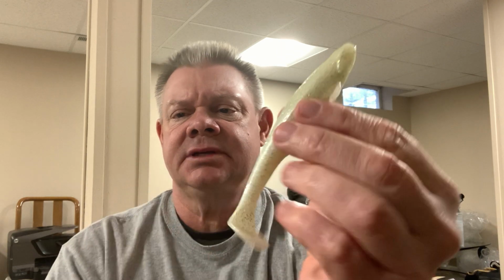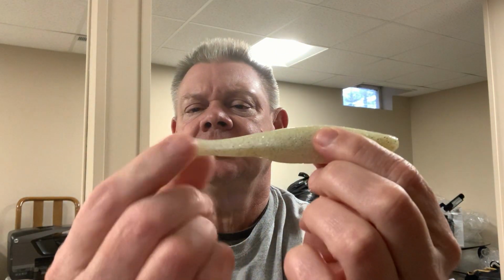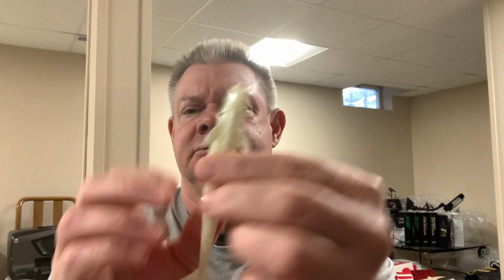It looks like there's some gold flake in there, some silver flake maybe too. Some different flakes. That's a cool one. That one looks really neat. So if you're thinking of the Platinum White whale from 6th Sense, there's a close-up view of it for you. Nice paddle tail. However you like to throw them.